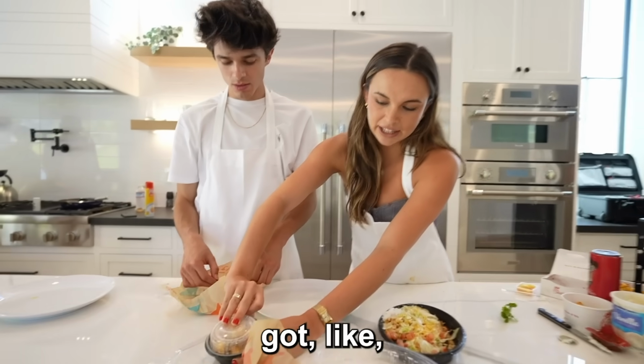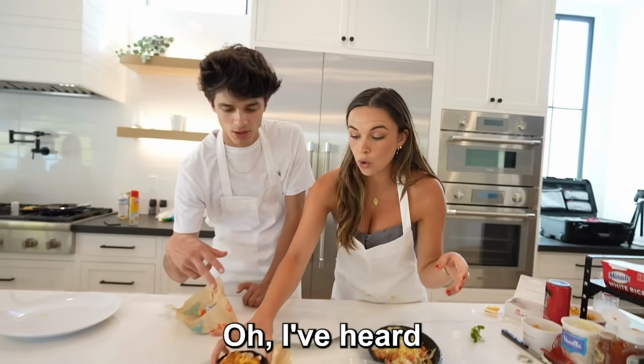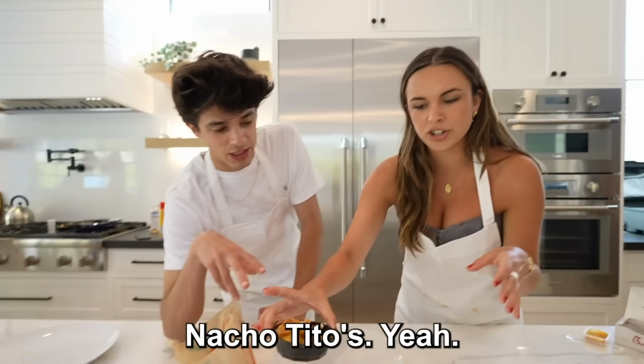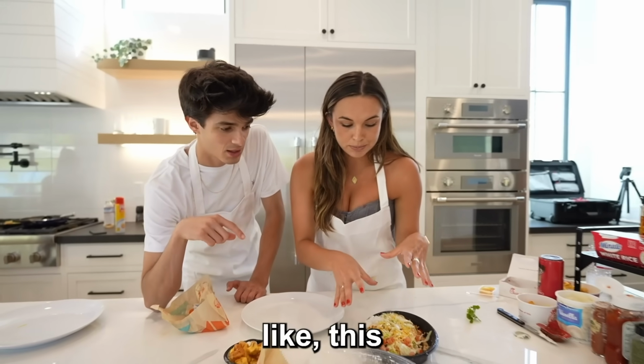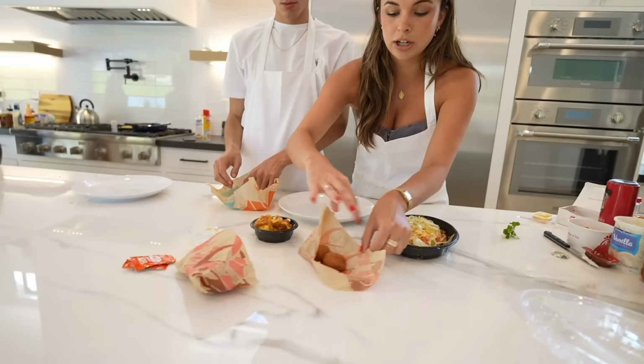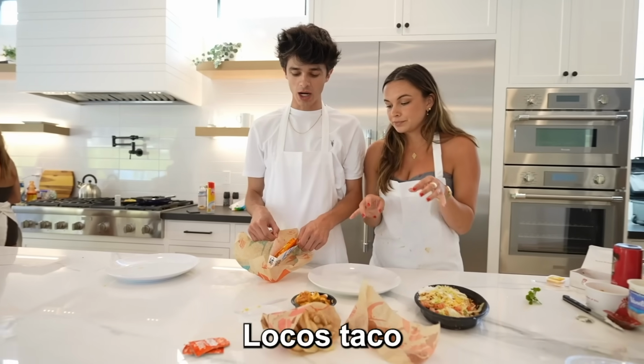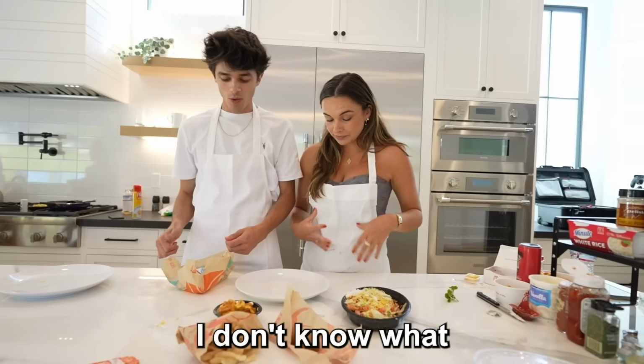Okay, so we've got potato. Oh, I've heard these are good. These are like cheese, potato, cream, nachos. Cheese, potatoes, yeah. And then we've got this burrito bowl. And then we've got these cinnamon donut hole things and these cinnamon crisp things. And then a Doritos Locos taco. Okay, this one's gonna be tough. I don't know what we're gonna do here.